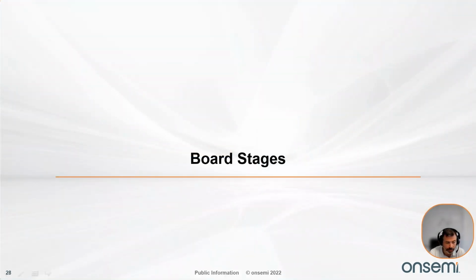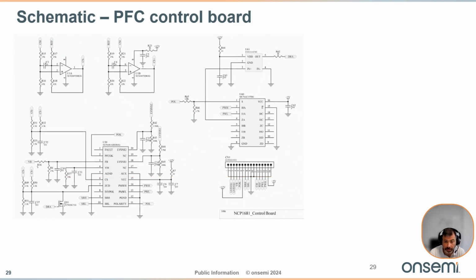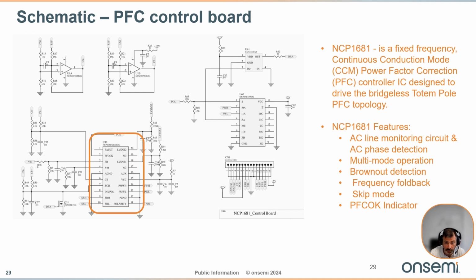Now let's have a look at the board stages. Here we have the schematic of the PFC control board. Here we have the NCP1681, highlighted, which is a fixed frequency continuous conduction mode controller designed for totem pole PFC. The device has AC line monitoring circuitry and AC phase detection. It works in multi-mode operation or standard CCM. It has brownout detection, frequency fallback, skip mode, and a power factor corrector OK indicator, which provides a signal to the LLC when the output voltage of the PFC reaches the proper level.